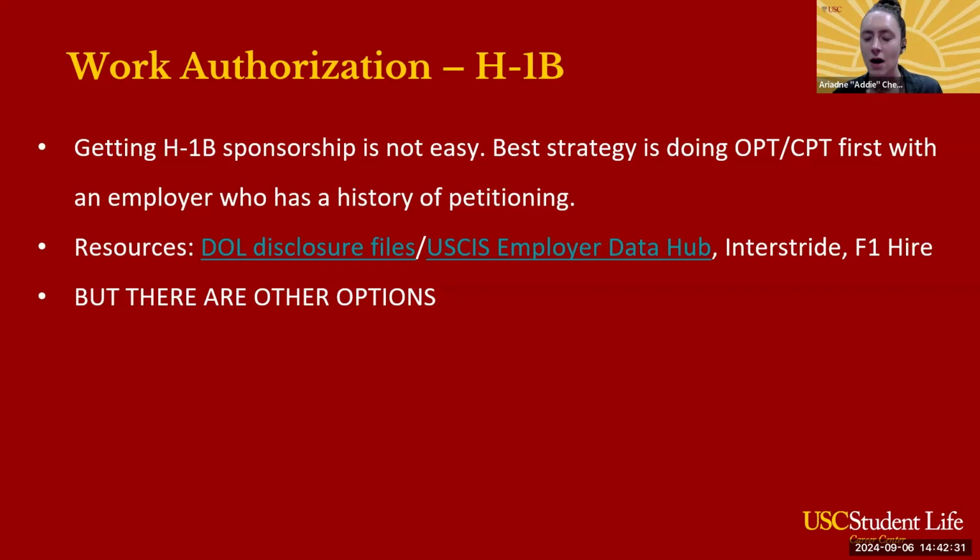So that's another key requirement of CPT and OPT. Curricular practical training or optional practical training, they both have the term practical training in them, which means that it's getting hands-on training in your field of study. So that is the really important piece that you have to abide by, or it will not get approved by OIS or by the US government when you apply.